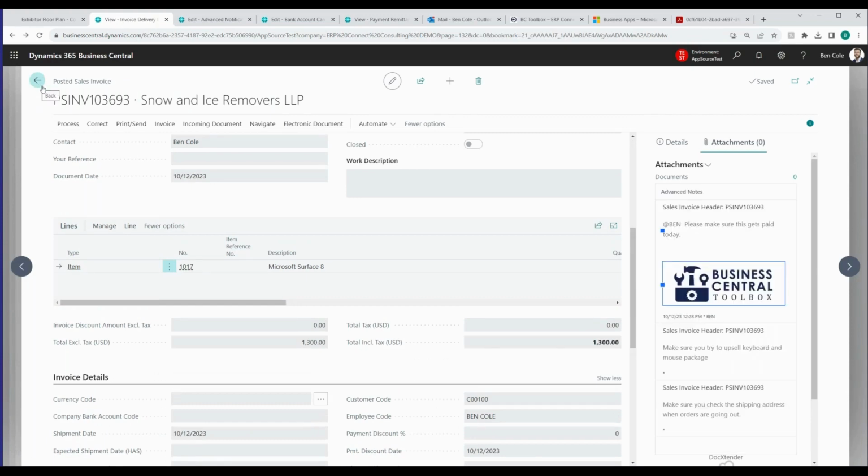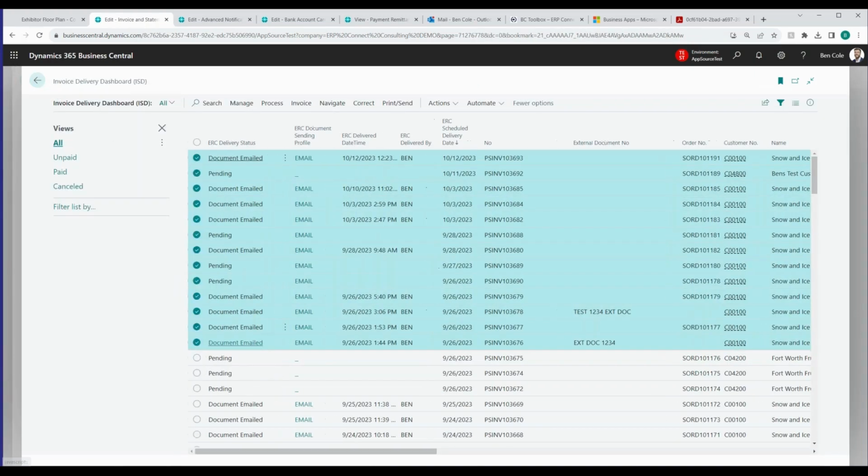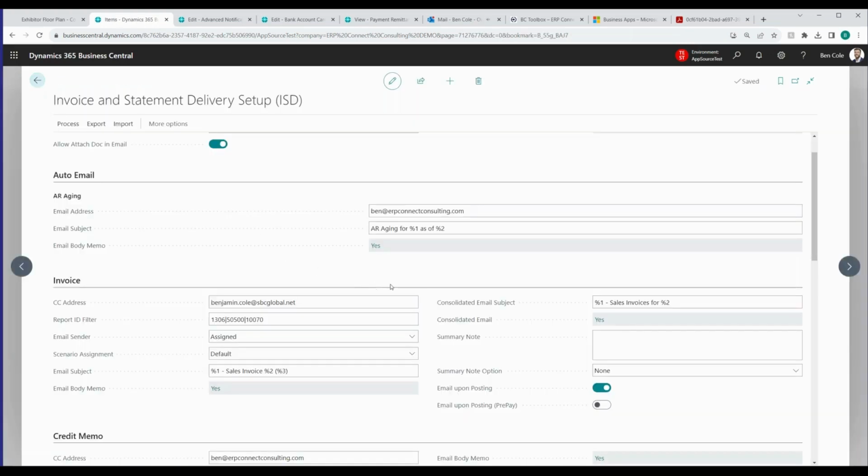If I come back out here, I can also select multiple of them and just click print send email selected, and that's going to send out all of those emails. So again, quicker and easier ways to facilitate sending those emails out to your customers. The third way is through a job queue. If you don't like either of those options and you want it to post but not send, and then automatically send at the end of the day or end of the week, you can just send everything as you go.